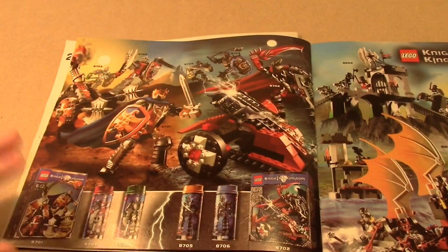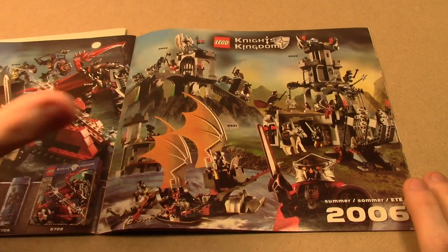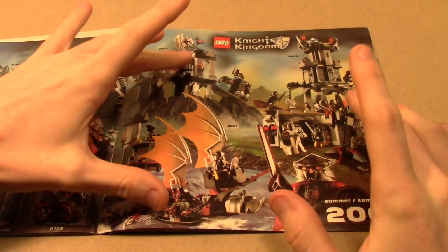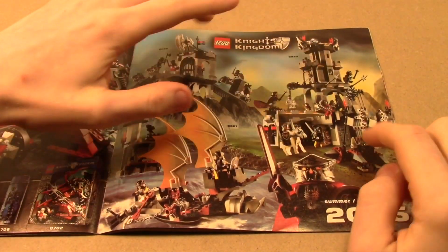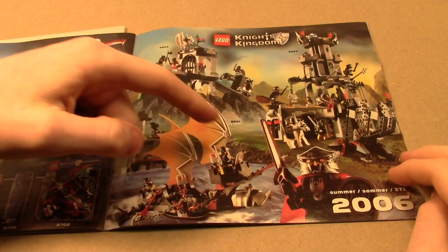And in the back, you got a crap ton of advertisements. This was already in the back of the box, so I already looked at that and talked about it, and this is for the system sets. These are really awesome. I think these are really underrated. You got like a whole tower battle here. There's so much going on. And then you have a whole bridge battle, and then it looks like Drakus's boat.